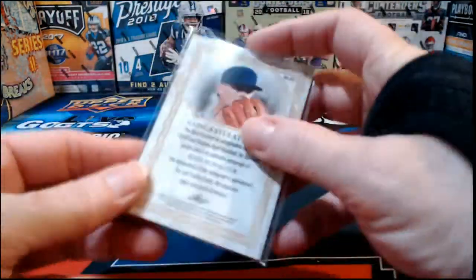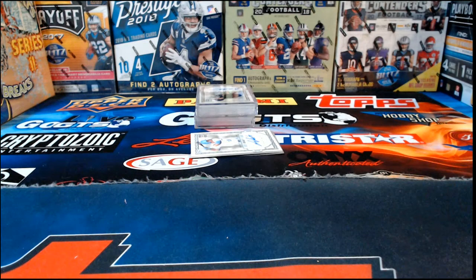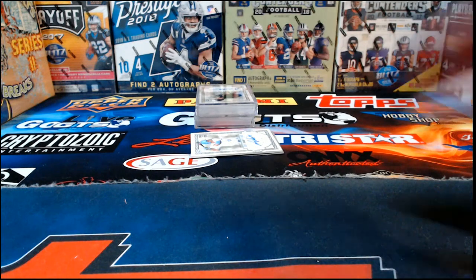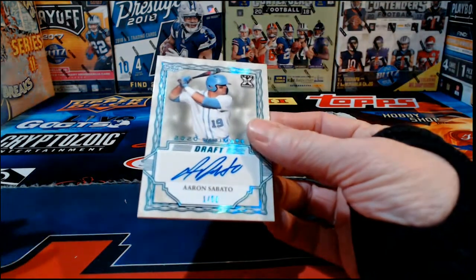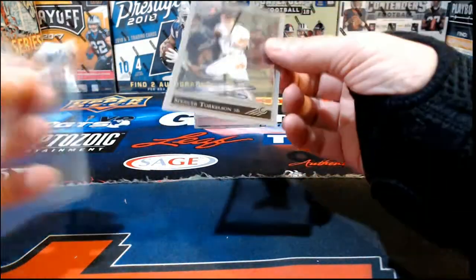Reed Schaller. Reed is numbered to 50. I hope I have him written down because I do not remember him in the least. I do have him written down. He's the Nationals. Aaron Sabato, that is numbered to 50. That's going to Minnesota and the Twins.